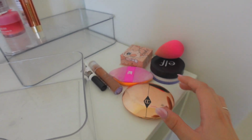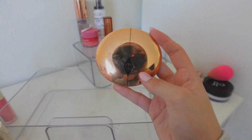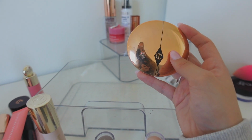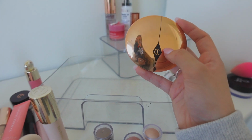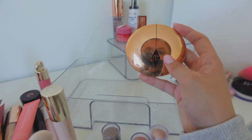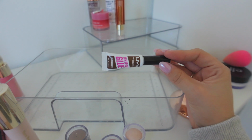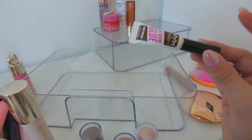And then moving on to the final products, the Charlotte Tilbury pressed powder. I really do like this too. I just don't think I'm ever gonna repurchase it because this is super expensive and I do not see any point. The NYX brow glue, my favorite brow tint brow glue of all time. This is so good. I use it every single day.